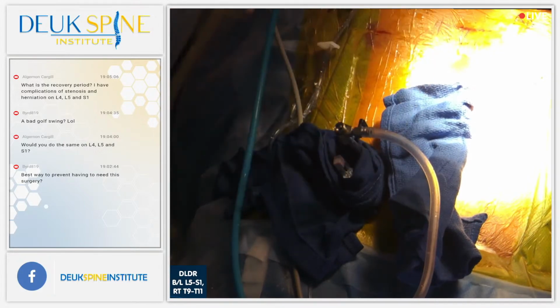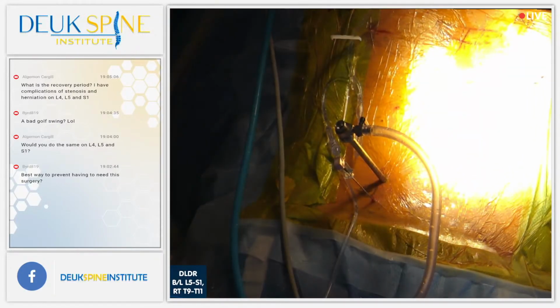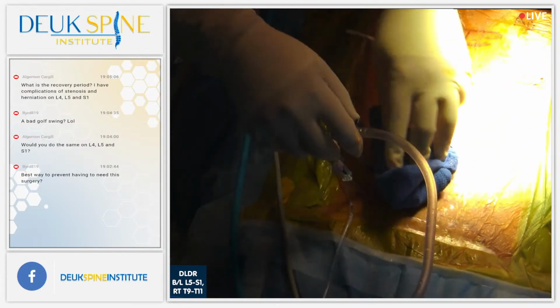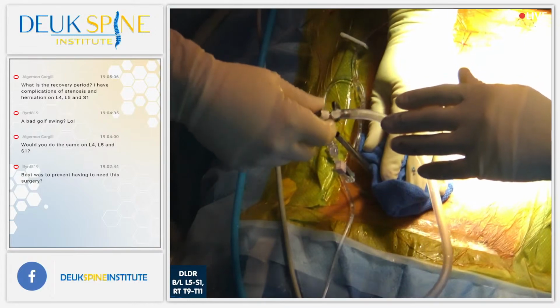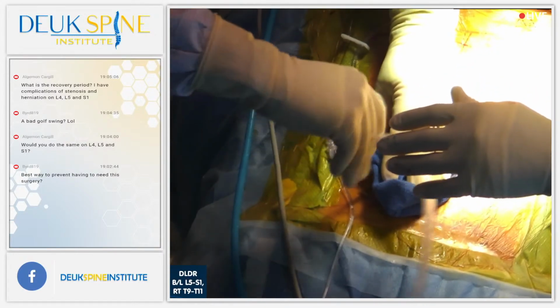They asked, would you do the same on L4, L5, and S1? And what is the recovery period? I have complications of stenosis and herniation on my L4, L5, and S1. Yes, we can do L4, 5, S1. We do it all the time. Those are the easiest for us to do.